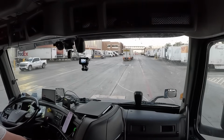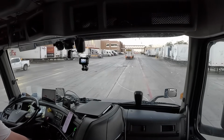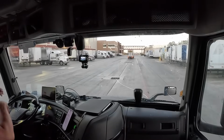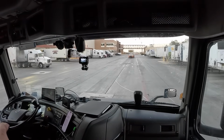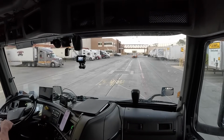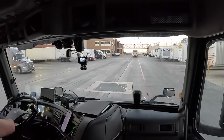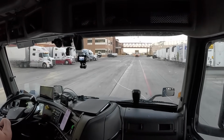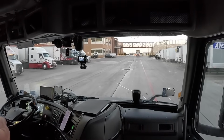Well, I'm kind of glad that I stopped to check in, because it would have been a very long walk if I docked first and then did it Walmart style. Walmart style is to dock your truck and trailer at a dock and then walk to the receiving office.